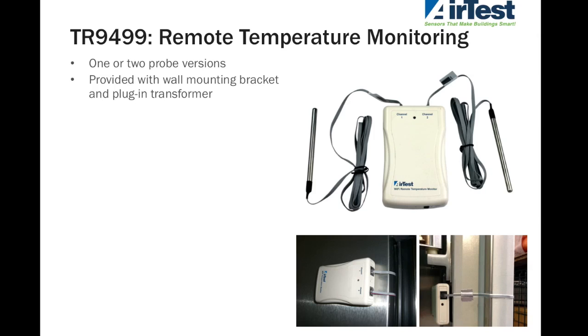For the temperature sensor, it's provided with a wall-mounted bracket and a plug-in transformer. The transformer is usually located outside of the device where you're measuring temperature, so it can pick up a Wi-Fi signal, and then the probe is led into whatever container you're measuring temperature in.